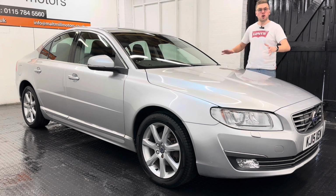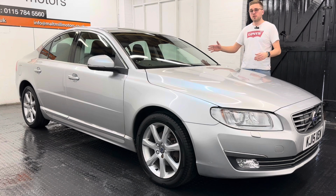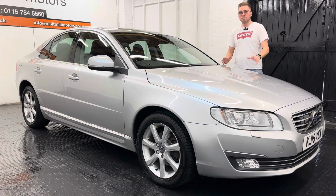There might be the odd minor mark on the exterior, as you'd expect for any car that's this age and mileage, but the interior is in very good condition, and all in all, a tidy motor.